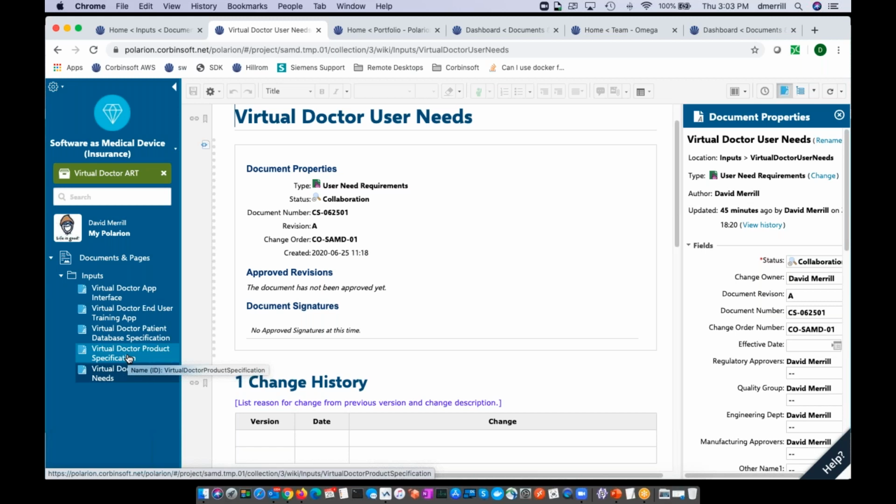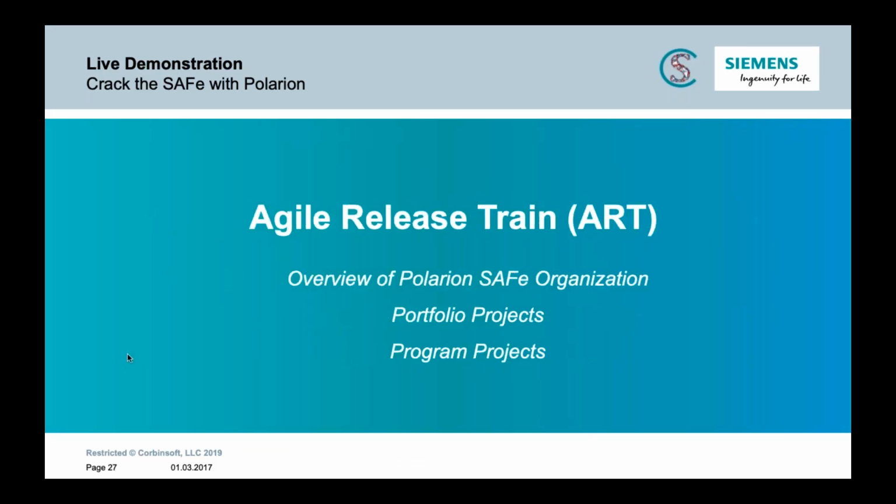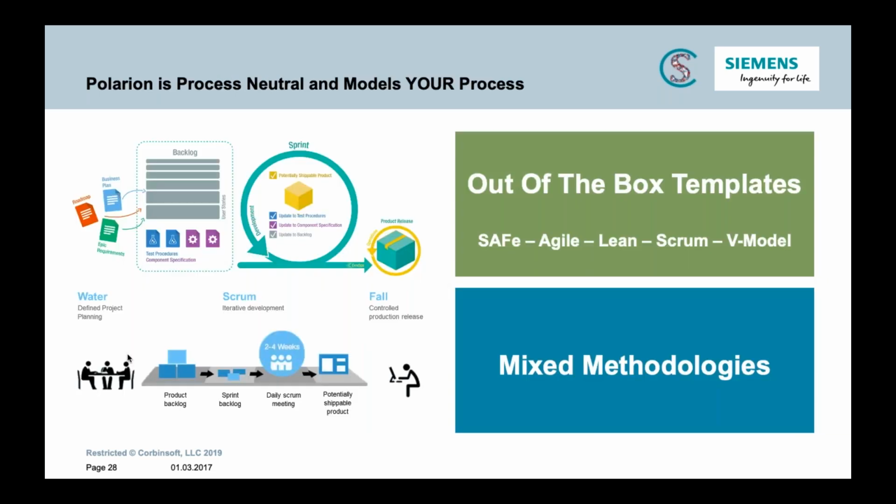So I'm going to leave this behind for just a minute and return back to the PowerPoint for just a minute, because now I want to build on top of this idea of some of those fundamental concepts. And that really is now putting aside, if you will, some of the structures of the Polarion document and really focusing on how projects in Polarion can work together. So we're going to talk about building the Agile release train. And it's going to start with how well you can take Polarion to immediately implement the SAFe methods that you'll see before. I quite literally downloaded the SAFe template from Siemens.